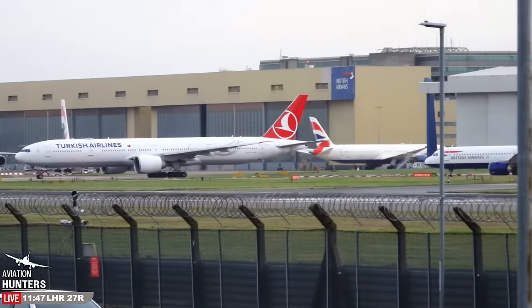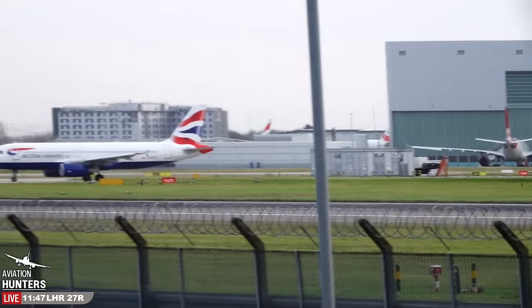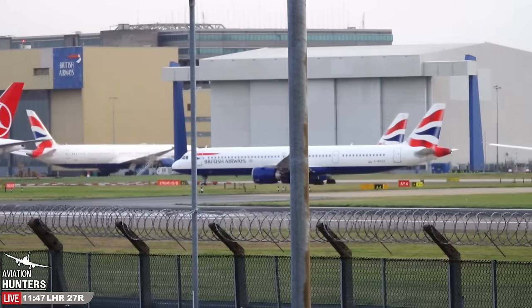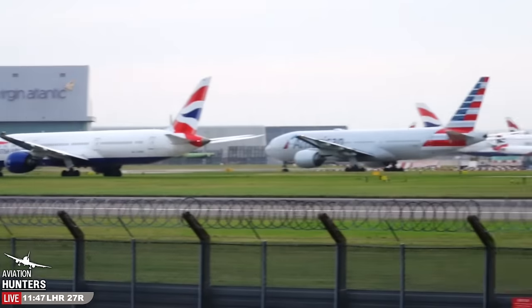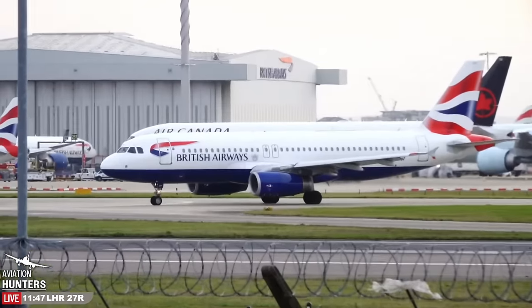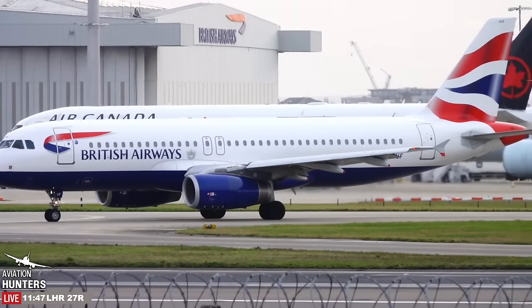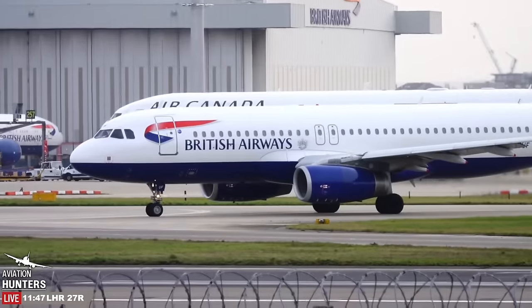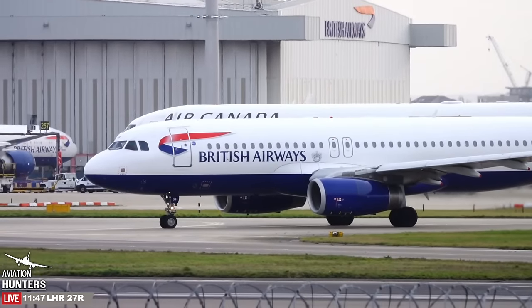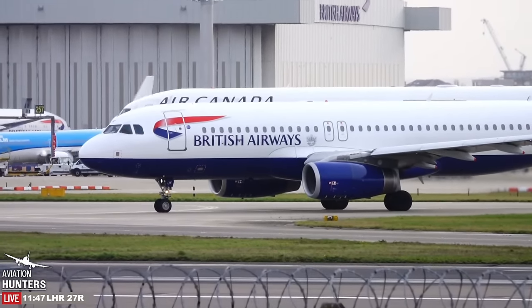See there, the Turkish 777 just holding, the Airbus A321neo of British Airways also holding. In fact, you've got the BA319 by the looks of it, and that's taxiing. I'm guessing that's going to be lining up, maybe waiting for this BA320. It's just stopped here, and I'm wondering if they're waiting for clearance from the air traffic controllers. I think that BA319 actually might jump the queue and beat this A320 to it.